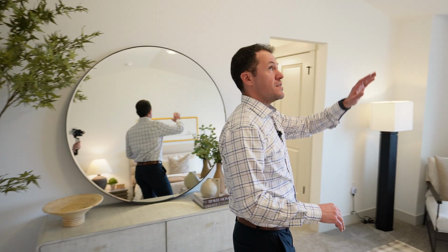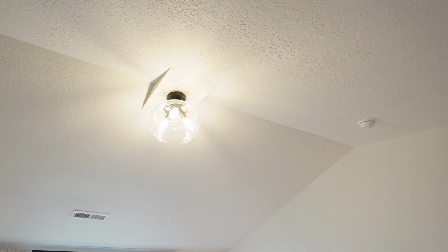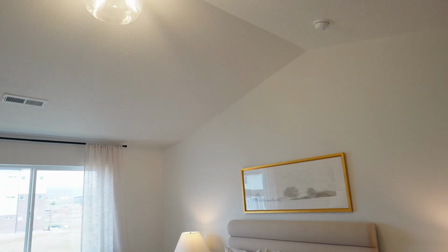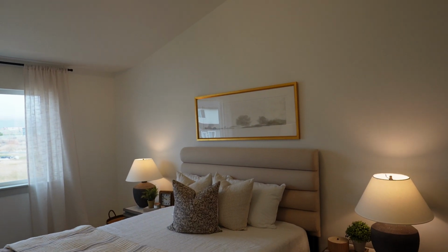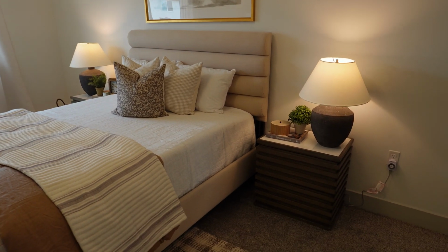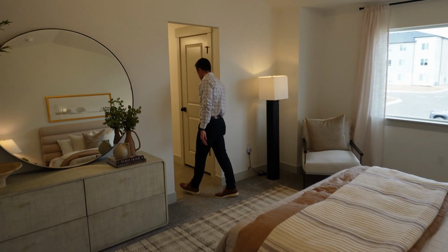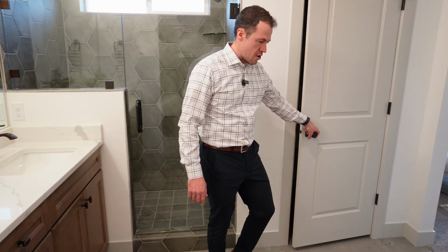But the thing is, this is standard right here. So the vaulted ceiling is standard. Or if you're going through the whole process from the very beginning, you can get what's called a tray ceiling. So it bumps up an extra foot. I love the tray ceilings. They're gorgeous. Makes it feel a little bit bigger.